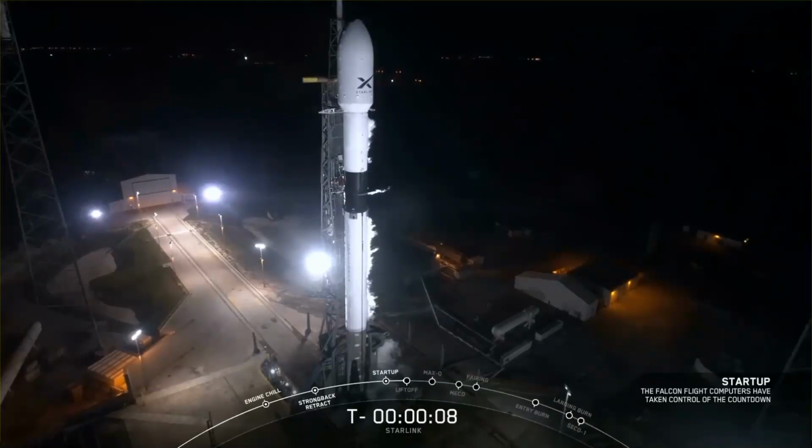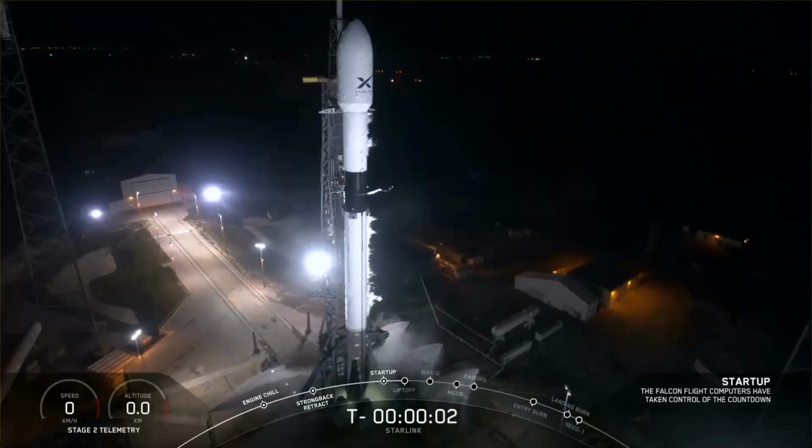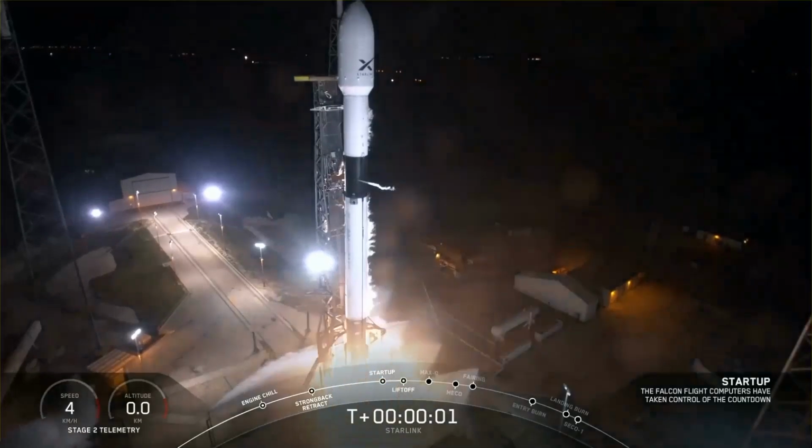10, 9, 8, 7, 6, 5, 4, 3, 2, 1, 0. Ignition. Liftoff. Go Falcon. Go USA.